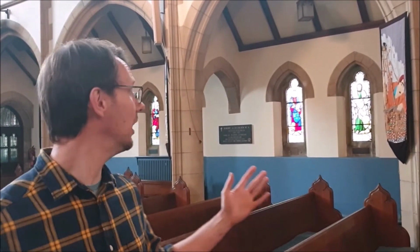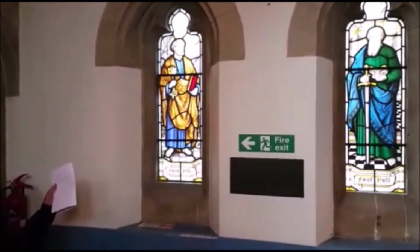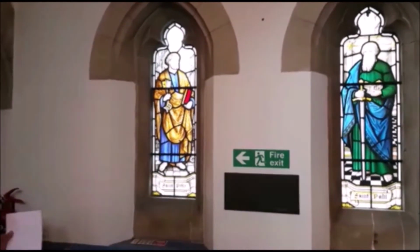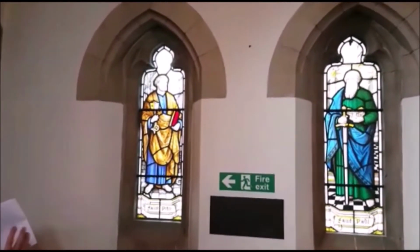Number 5 on our list is the first section of stained glass windows, beginning here with the lancet windows, which thankfully Steve knows a lot more about than I do. Here on the north wall we have 6 beautiful lancet windows. They're called lancet windows simply because they're tall and thin and the arch at the top is pointed, so it resembles a lance.